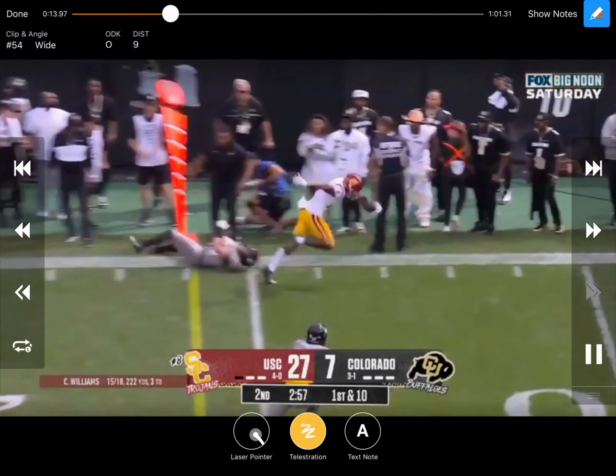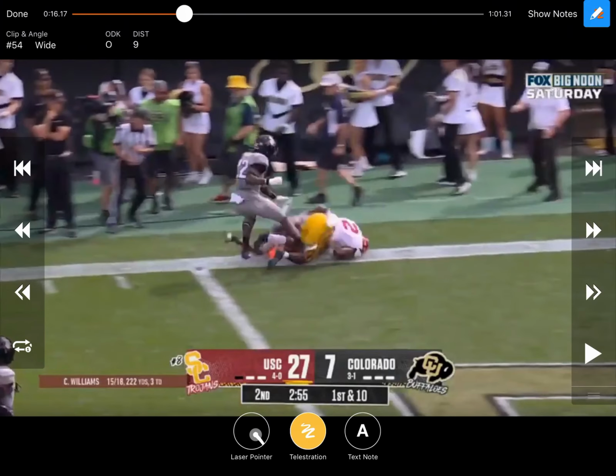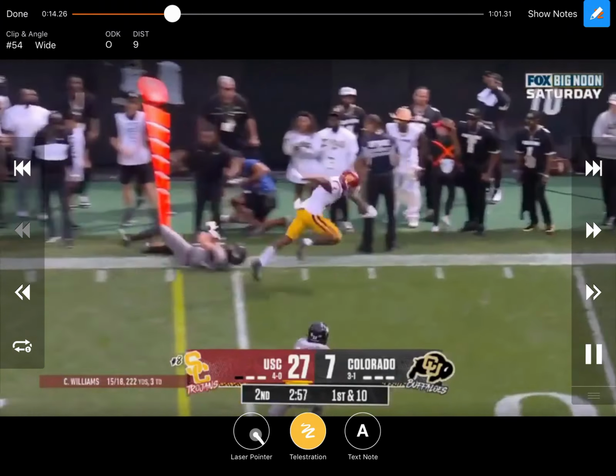Catches the ball. Here's the safety trying to roll over, 43. Absolutely freezes that dude. Runs through an arm tackle. Gets to the end zone right here for USC. Great job finishing in the end zone. Not having them snap the ball again.